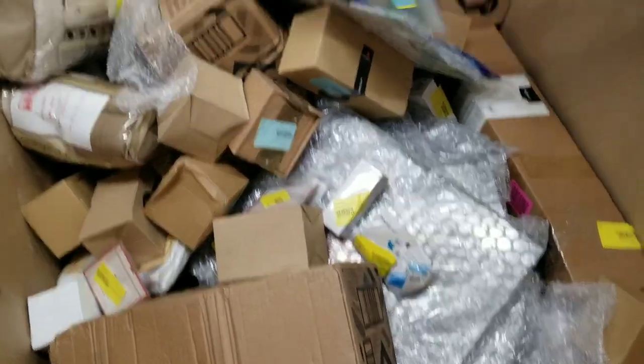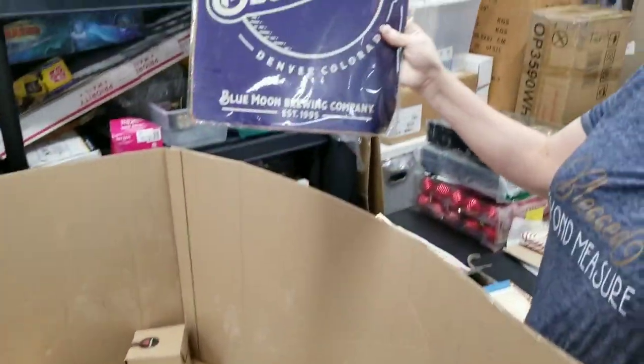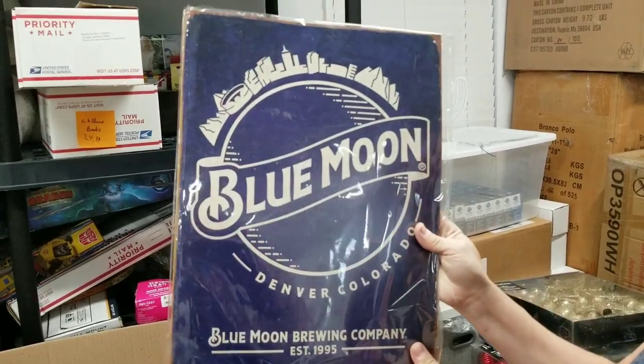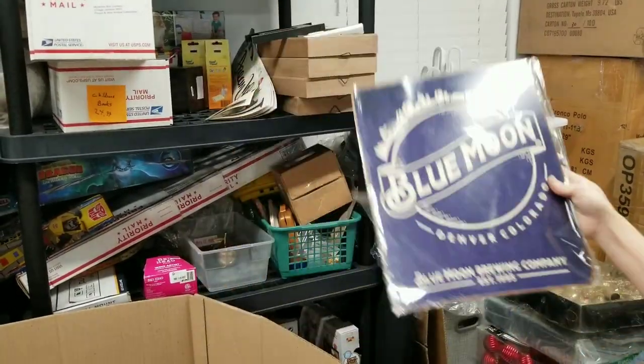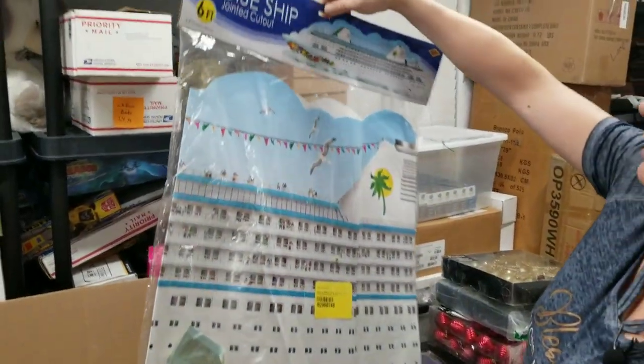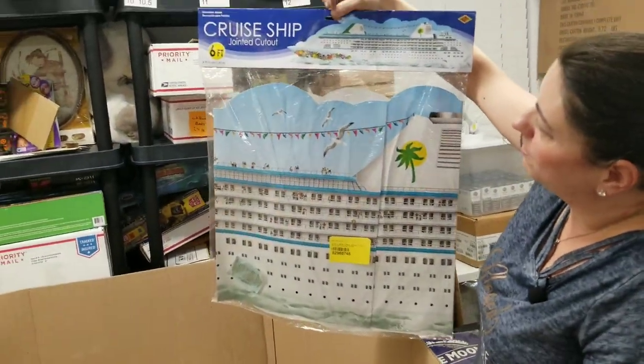All right, let's see what else we got. Blue Moon. Look at that. That is cool. Brewing company. It's a metal sign. Yeah, Denver, Colorado. And that is cool looking. We've got some sort of a... That is a cruise ship. It's a cruise ship cut out.